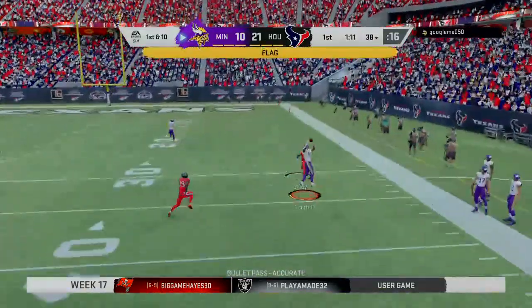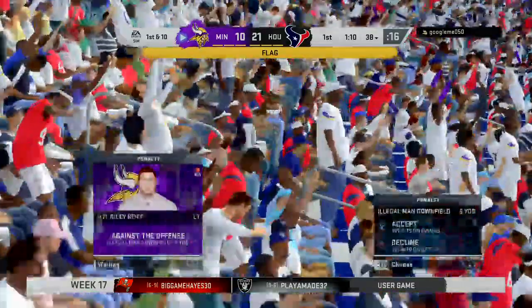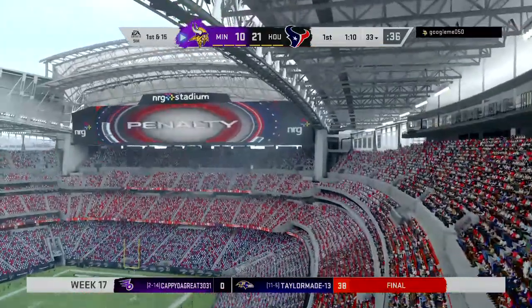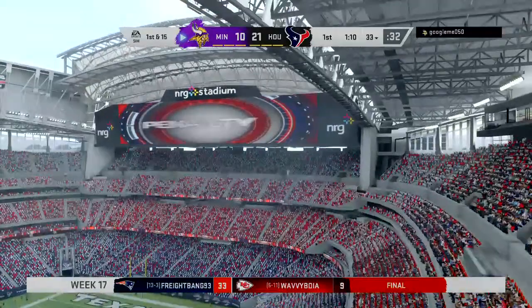Going up top. And that's caught inside the 35. And he's going to get this all the way down inside the 35. Let's go, baby. And those linemen, of course, can't be more than a yard downfield when a pass is thrown, and they might have been able to call that on a couple of guys there.